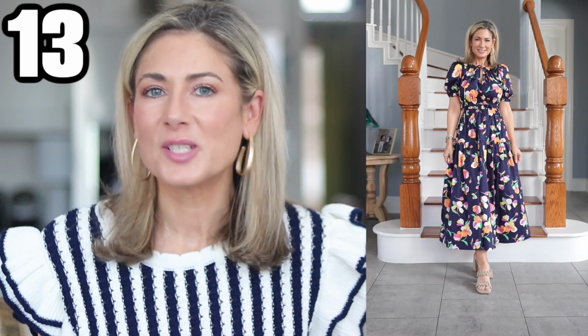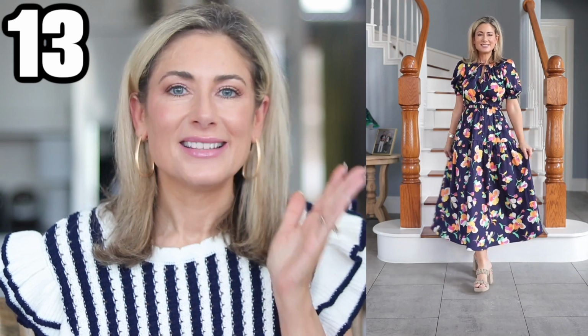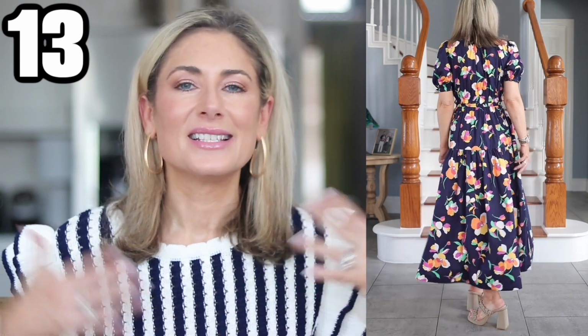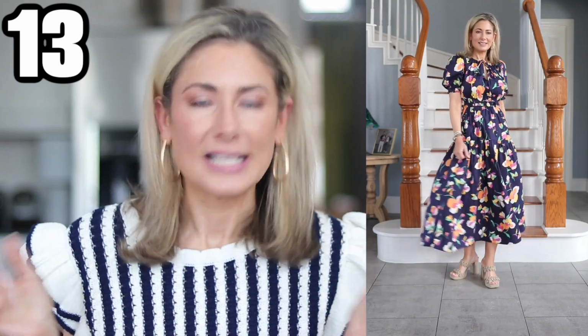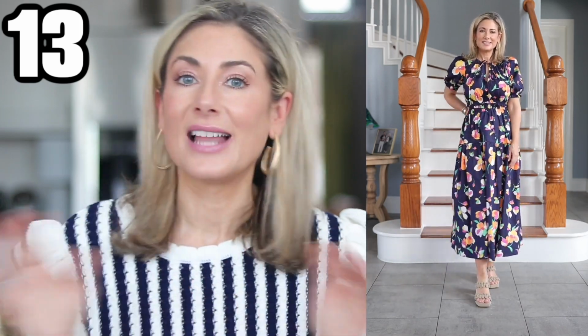This next dress, in my head, I'm thinking florals for spring, groundbreaking. But this is a little different. Normally when we see florals for spring, it's pastels, it's very feminine, if not a little bit girly, and it's pretty and it's sweet. And I like that, clearly.